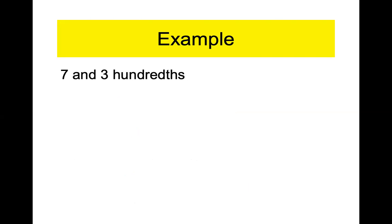7 and 300ths. Where's the decimal? And is your decimal. Anything to the left of and goes to the left of the decimal. It's going to say 753 and, you won't make a mistake on that. It's what's to the right that you make your mistake on. What digit goes in the hundredths place? Well, there's only one number, 3. So the 3 goes in the hundredths place, and you're left with zeros for everything else. So what's the final answer? 7.03.